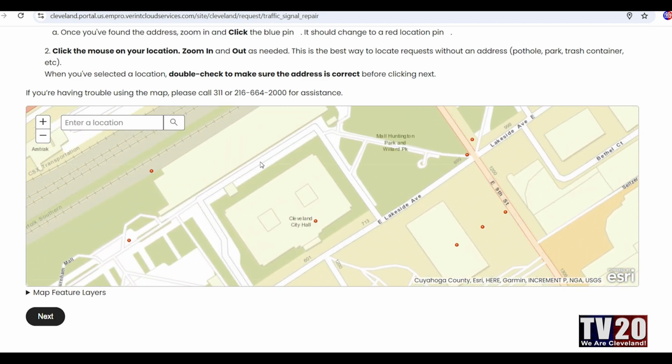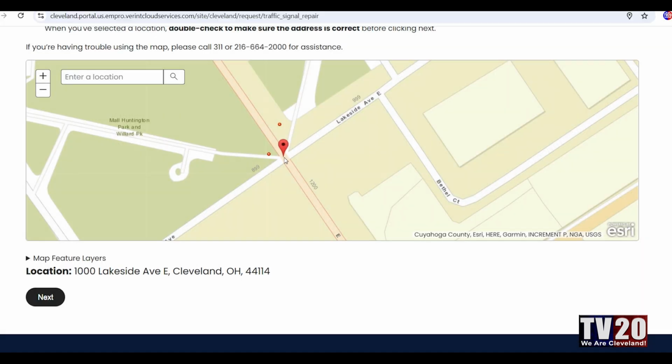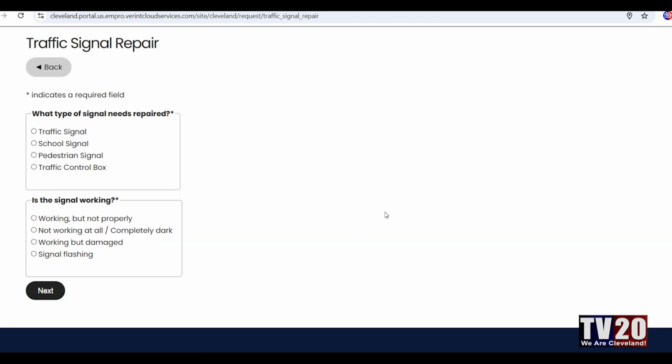So if I click on the map, I say, okay, we've got a traffic signal at East 9th and Lakeside that's not working. I'm going to click here. I'm going to get a pin on the map. It's going to confirm the address. I'm going to click next, and then I'm going to get some really simple questions. These are designed to give our departments enough information that they know what needs to be worked on.